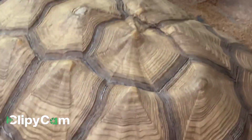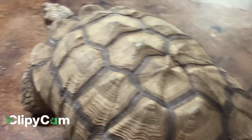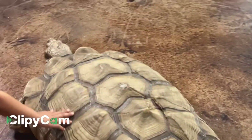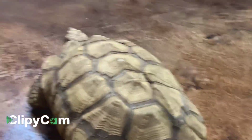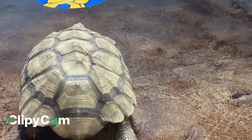Hi. My child Tisoy loves to touch the turtle. Now the turtle is walking by himself. Look at that. Wow, very big. That's a very big turtle. Say hi. Say hi. Hi. Say hi.